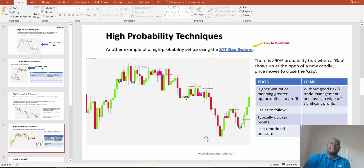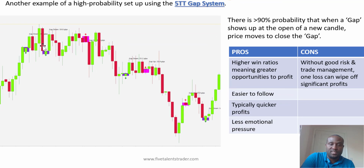We also have a high probability setup with the 5TT gap system. And with this, we can see on these examples, we have 1, 2, 3, 4, 5, 6, 7 examples, and we can see the entire gap was closed there, the entire gap was closed there, and the gap was closed here too, even though price continued to move up, and the gap was closed here too. So again, this is high probability.